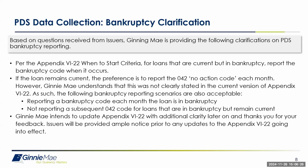Christy, Debbie, can you confirm? Yes, I believe that is correct, because Ginnie Mae is looking for the current code. So if you have an action code that fits one of the other action codes, you don't necessarily have to report a 42 if you've got a different code. Right, Matt? Exactly. If you've got a more detailed code, right?